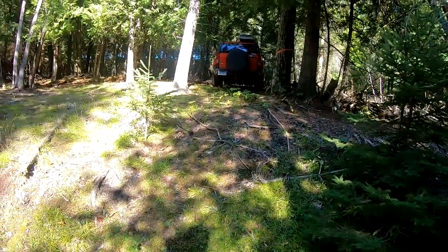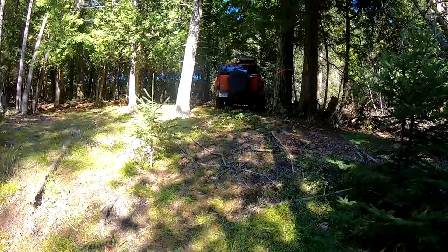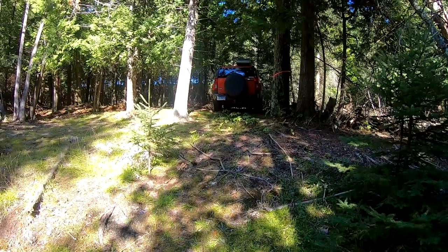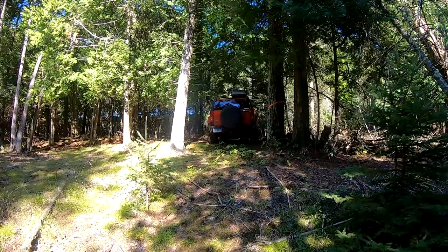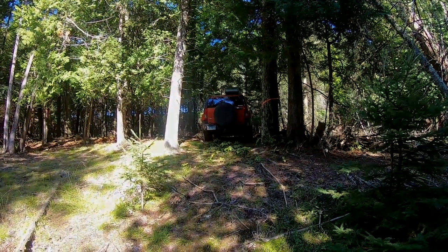Again, cameras never do it justice, but the hill's no big deal. Even rainy or muddy, I don't think that'll ever be a problem. But the mirrors just fit between those two trees. So I thought that was pretty funny.